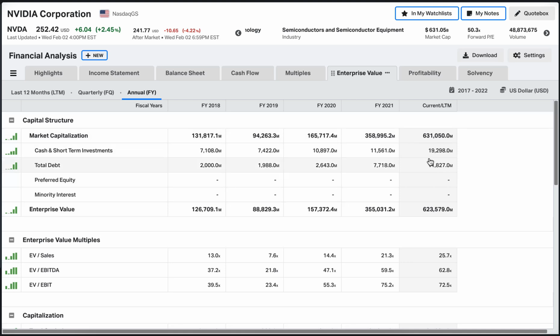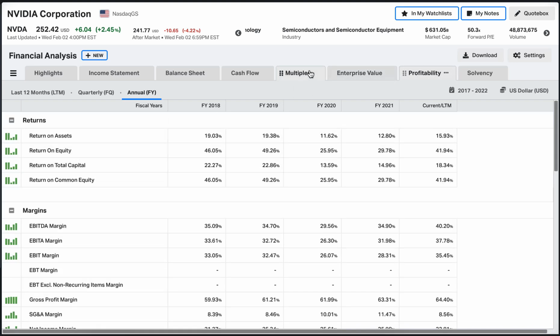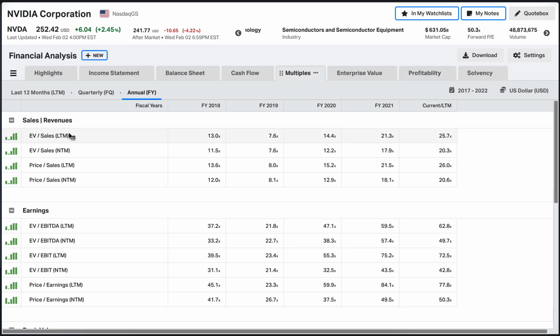It just includes things like the preferred equity as well and minority interest. It gives you a better picture, really. And so this contrasts that with the sales of the company. As you can expect, you want more sales for a lesser enterprise value. You want to be selling more when you contrast the sales to the enterprise value of the company. So you want a lower value.